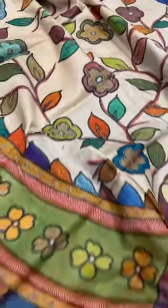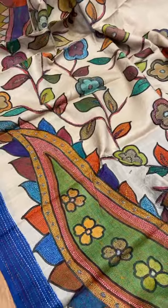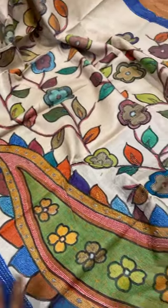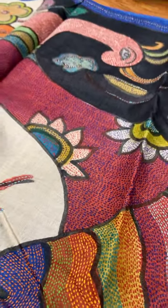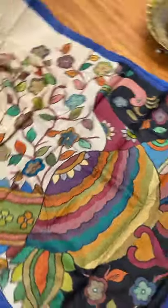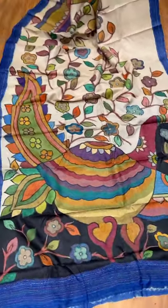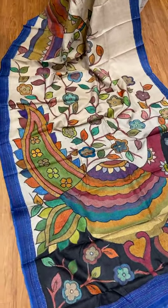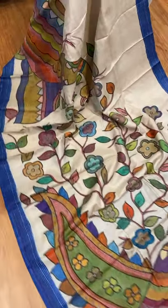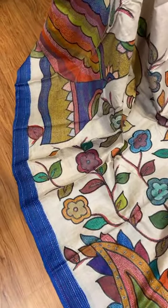And this is a very exclusive single piece katha with kalamkari combination. Just see the shadings, how beautiful it is. This is very, very unique, ladies. See, there is a swan in the pallu. Just see. And I'll show you the fabric also. The quality of fabric I will clearly show you. And there is a swan in the body also.